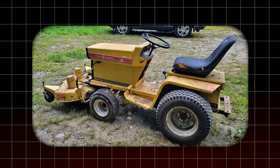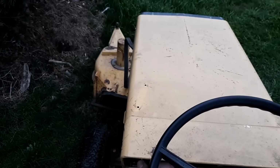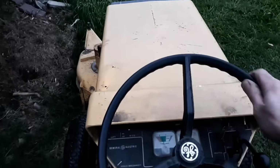General Electric's Electrac E20 was the lawn care equivalent of bringing a calculator to a stone tablet convention. Revolutionary, but hilariously premature. This electric pioneer carried enough batteries to power a small house, all crammed under a seat that looked suspiciously like a battery box with cushions.